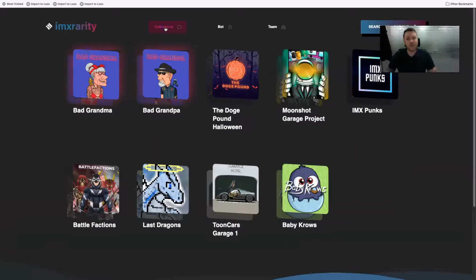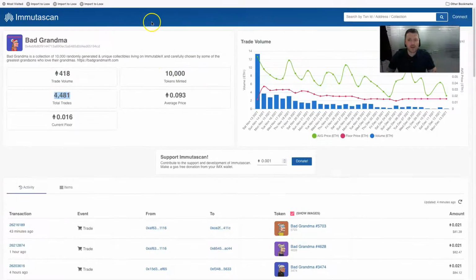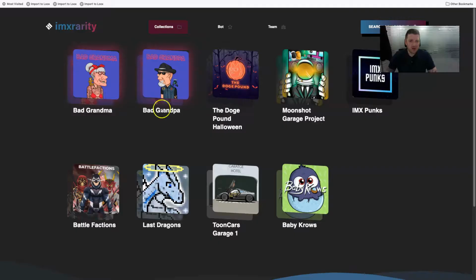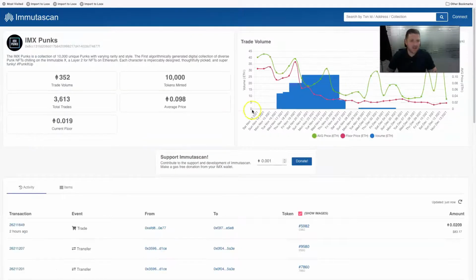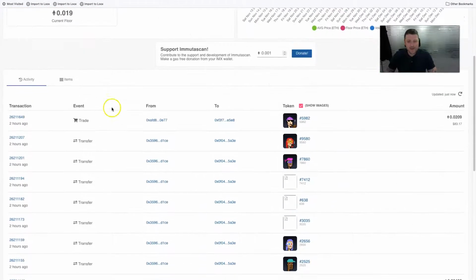So if you go back to collections, if we go to here, we can see they've got IMX Punks, Moonshot, Garage Project. So if I go back to Mutascan, I can see IMX Punks is 9th. Right, what else have they got? So they're only really showing the one, the 9th. So I go to here, IMX Punks. I can see here again 10,000. That looks like it's found the floor and it's just fluctuating. Not much volume, trades. Again, really low price, similar to Bad Grandma.